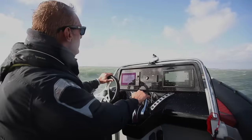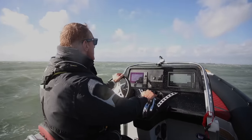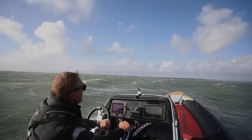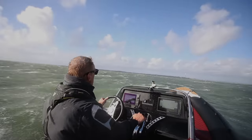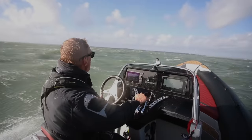Here comes the next one, and I'm looking too beyond it. I need to see what's coming. Power over, ease, power, ease, ease here, power again. And you can make good progress. We're doing a good 20 knots. Boat's quite comfy. Just looking all the time. That's the danger. Keep watching up there.